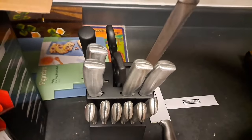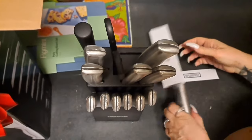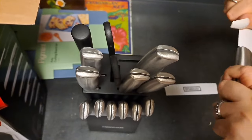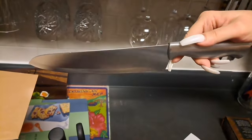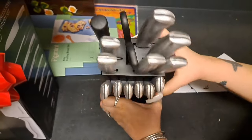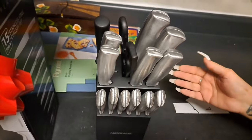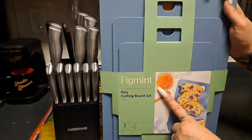For the bread. Oh, I'm scared to open this one. I feel like I'm gonna cut myself. There you go. Look at how pretty. And there you go, with steak knives. I'm so happy.